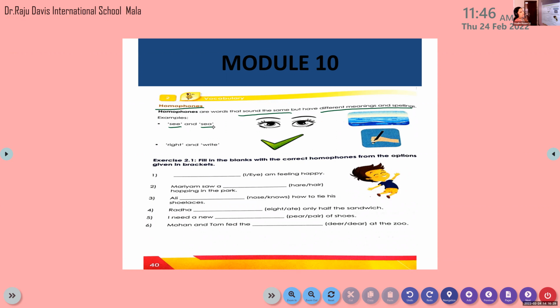Let us go to the next example. R-I-G-H-T, right, and W-R-I-T-E, write. Once again, these two words have the same sounds. Both are to be read as right, but they have different meanings and spellings. R-I-G-H-T is the name of a direction. Plus, it is also used as a word that means correct. Yes, you have given the right answer. Your answer is correct. And the other word, W-R-I-T-E, is an action word, which tells us about the action of writing.